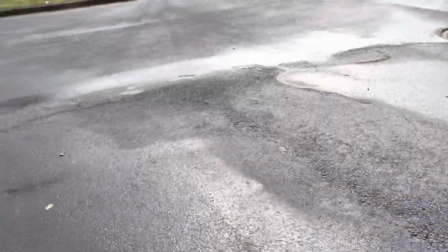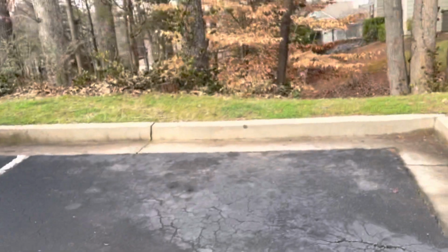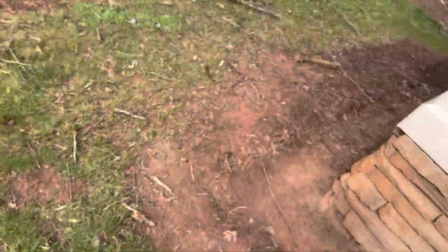Save the ball here. Oh, sorry. Well, I'm trying to film with my mouth because I'm trying to dribble. Yeah, the max is 135 feet. Look, this is a Kitty Avengers walk. We're going through the big, cool jungle first.